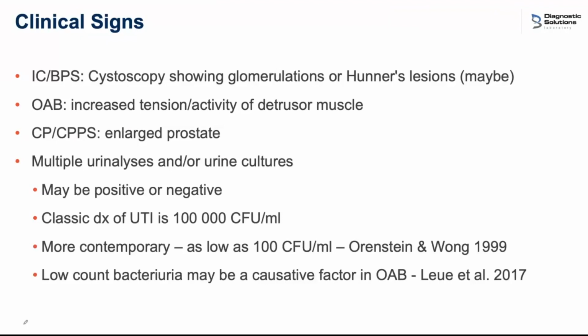Historically, urine cultures were considered positive at 100,000 CFU or colony-forming units per milliliter. And then more current guidelines consider a urine culture positive at 100 CFU per milliliter if the patient is symptomatic, and these would represent more complicated UTIs. And it's worth mentioning to my Canadian practitioners here, be careful about your units. Many Canadian labs report urine culture results in CFU per liter, not milliliter.